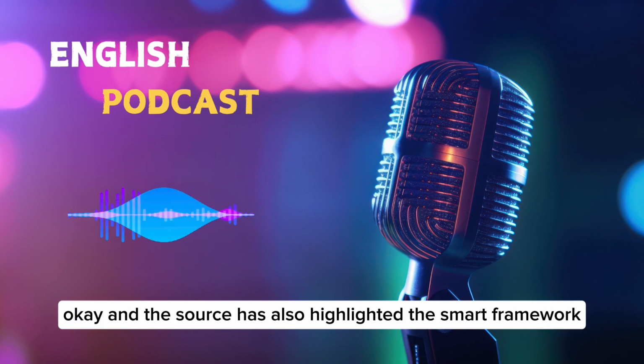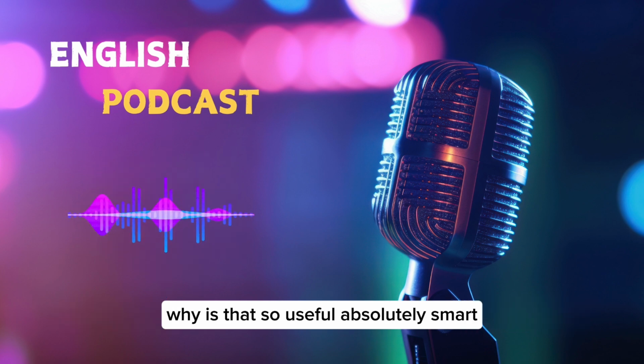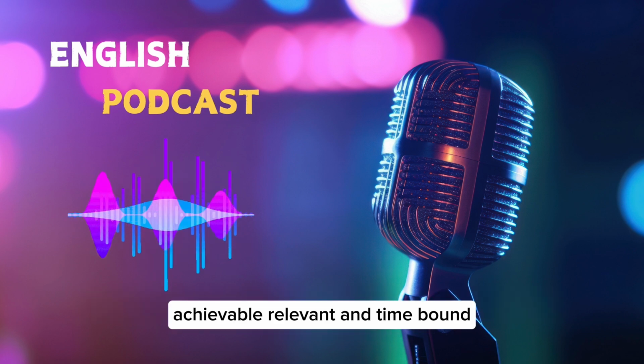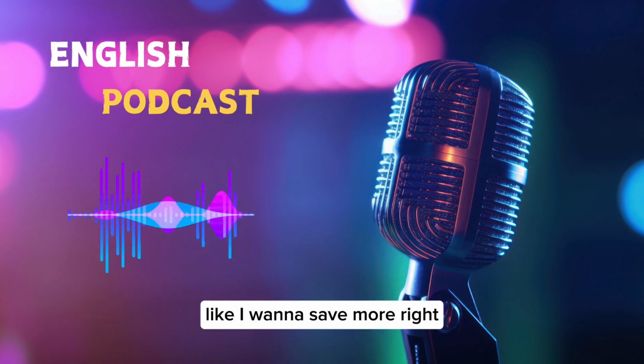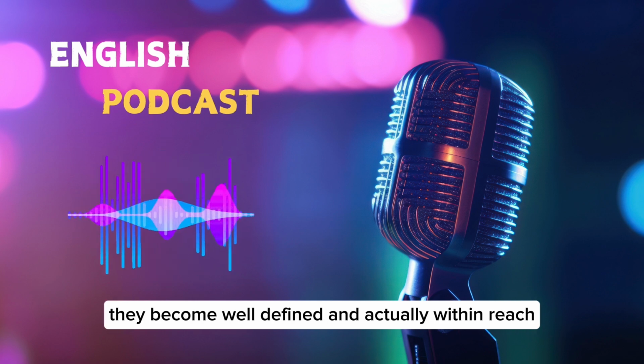Okay. And the sources also highlighted the SMART framework. Can you give us a quick rundown? Why is that so useful? Absolutely. SMART, it's an acronym, helps you define effective goals: specific, measurable, achievable, relevant, and time-bound. SMART. Got it. This framework basically ensures your goals aren't just vague wishes like, I want to save more. Right, like a New Year's resolution that fades. Exactly. They become well-defined and actually within reach.